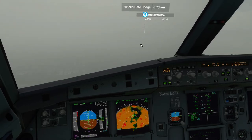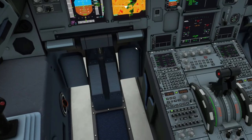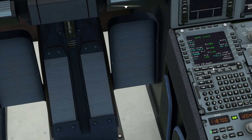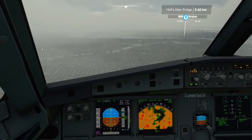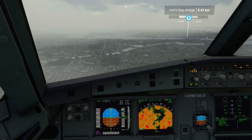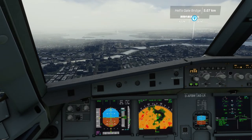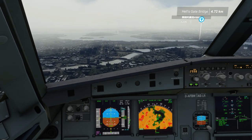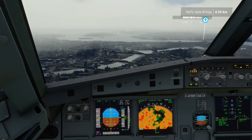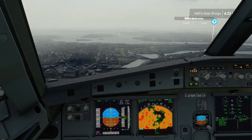Gear down. Gear down. Delta 2222, opposite direction traffic on the south complex. Flaps 3. Speed checked. Flaps 3. Flaps 4. Speed checked. Flaps 4.